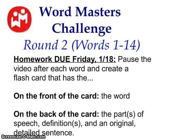Hi everyone, this is Mr. Spinelli with round 2 of WordMasters Challenge. Today we're going to be going over words 1 through 14 for round 2.